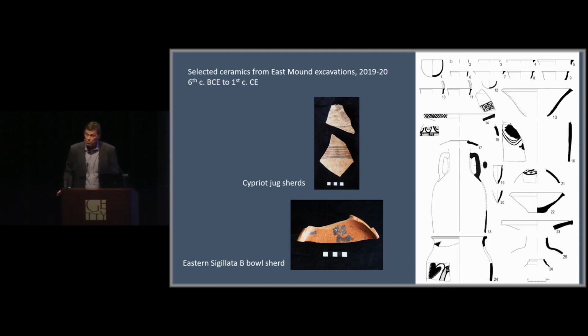We found imports from the Mediterranean. Terra sigillata is a distinctive kind of pottery of the Roman Empire. Trade sherds from Cyprus. And indeed, in our wider excavations, we found amphorae, these large trade vessels that came from as far away as the Italian peninsula. So very clearly, Jebel Barkal was connected to this larger system.